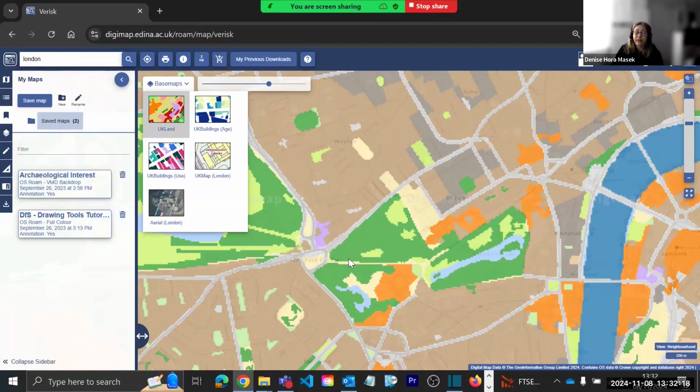I can even combine two different maps. Like if I make a notation on this map now, and then I open one of my saved maps, it will ask me if I want to just ignore the previous one and open a new one, or if I want to combine them. So I have that choice as well.